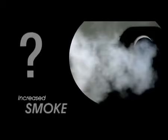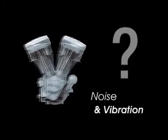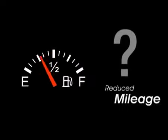Does your engine emit more smoke? Does your engine generate more noise and vibration? Does your engine mileage get reduced?